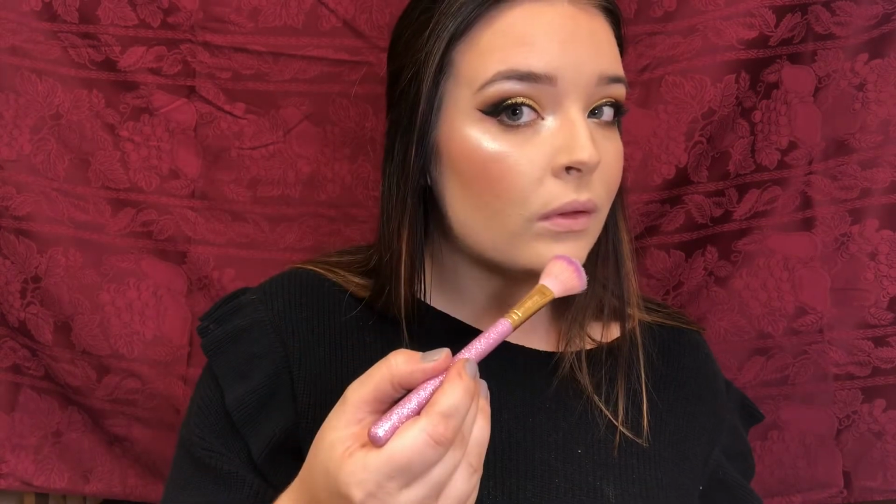So if you have that one, it's gonna be the same kind of thing. But I'm gonna take this pinky color right here and mix it with some of this white and use that for my highlight. It literally looks like I Facetuned this part of my face. Look at that. That is no Facetune. That is my real face.